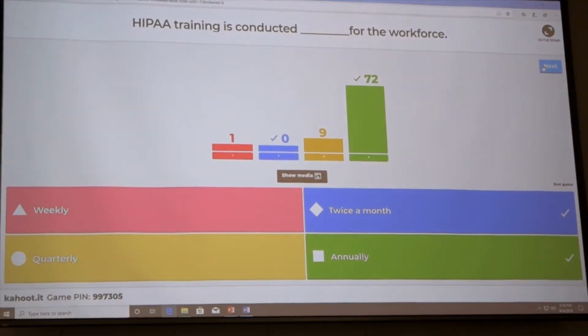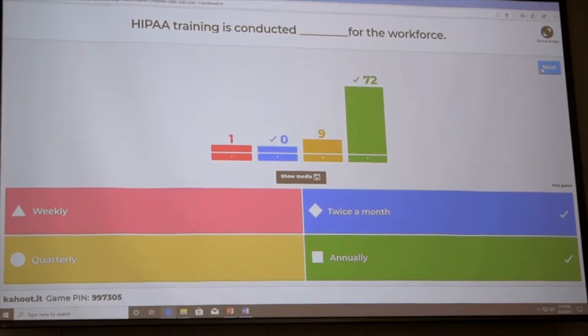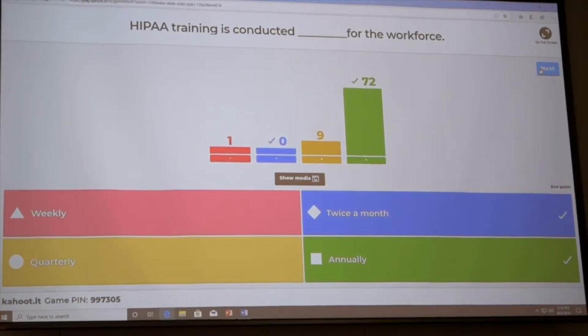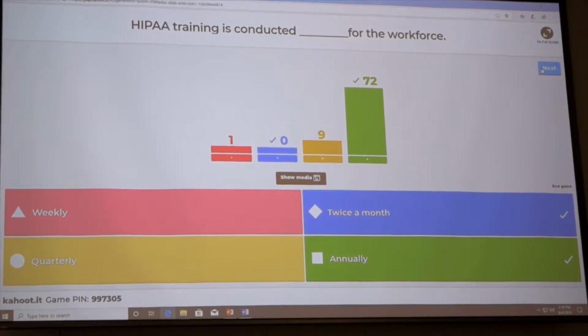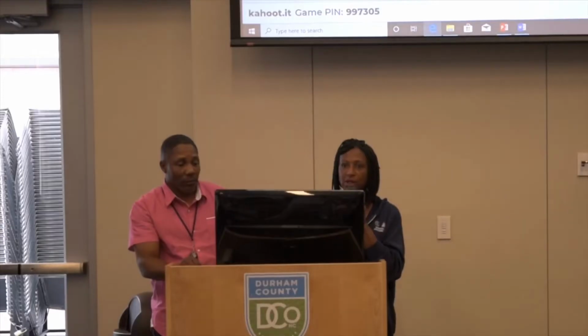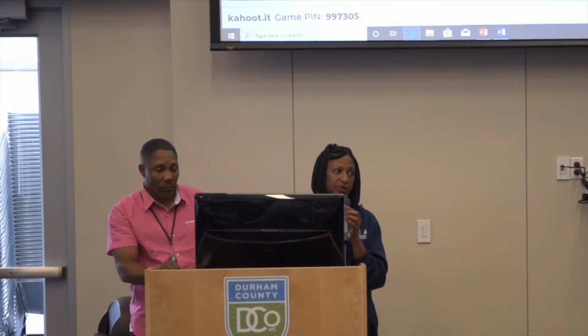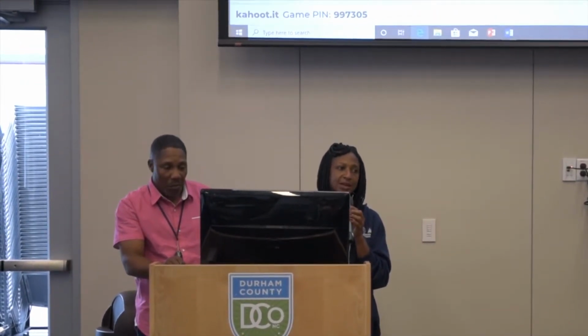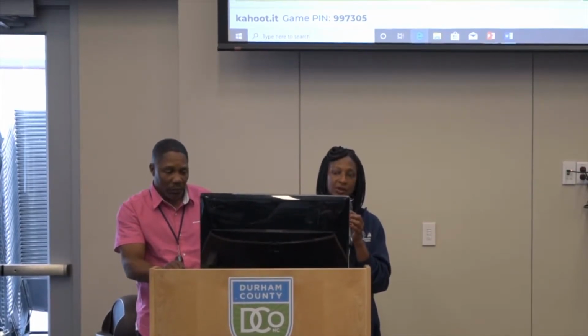HIPAA training is conducted blank for the workforce, meaning how often? Actually, the correct answer is twice a month. Annually is second. Annually we have a HIPAA training. However, when the workforce comes in on onboarding, everyone has HIPAA training. It is scheduled at 2 o'clock on that Wednesday, on their first hire. There are also 3 other situations or times in which we provide the HIPAA training. They vary, but what I really want everyone in here to know is that we offer the HIPAA training scheduled 6 months in advance. Rochelle will complete 1 month, I will complete 1 month. If you have interns or contractors coming in, we ask that they complete the face-to-face training, which is every other month or twice a month HIPAA training. Okay?